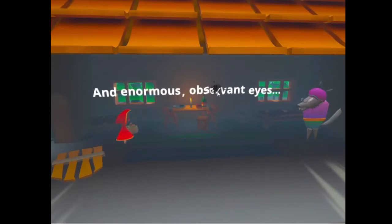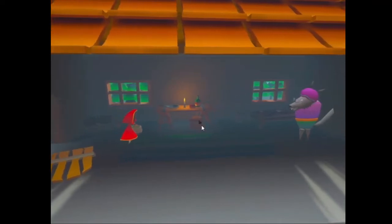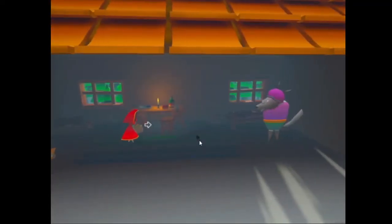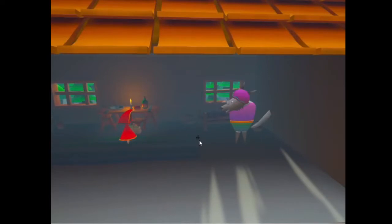Can't get rid of the word eyes. You didn't make him blind, so I don't know what you're hoping to accomplish. And these large, sharp teeth. Stop that! It doesn't matter. He can still eat you. It'll just take more chewing, or maybe some wine to soften you up. Which you brought, by the way. Thank you very much. And so the wolf answered the question hanging between them, saying, "All the more efficient to consume you with, my carmine-coated damsel." And so she was devoured by the big, bad wolf. The end.